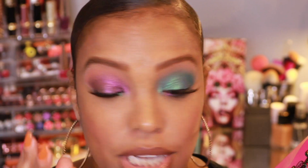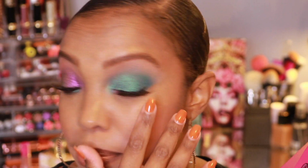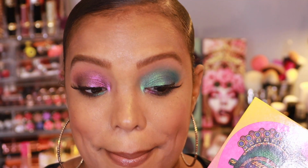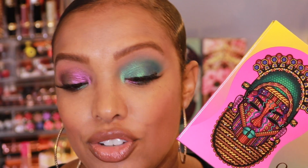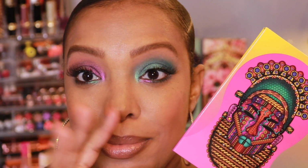The texture is so slippery, it's buttery, it's high shine. You're going to get that purple shift, and in this one you get that black and blue shift with the shade Money. And this is two duochromes versus you're only getting three in the Triochrome palette. So I really love this. Full disclosure, I haven't tried the Triochrome palette, but I'm just saying, just from a standpoint.